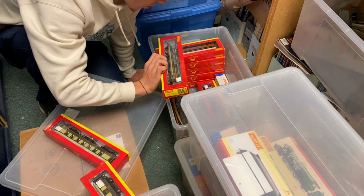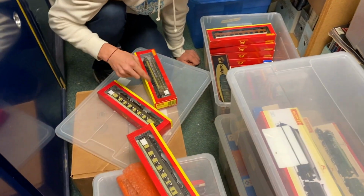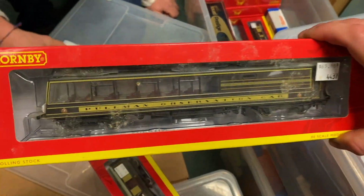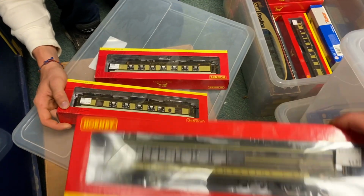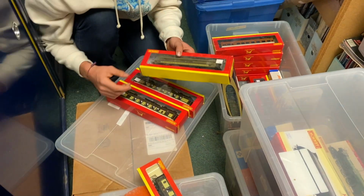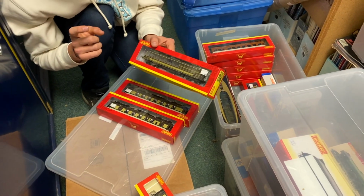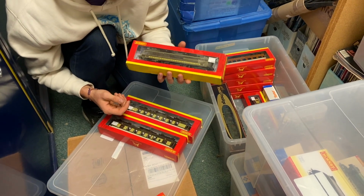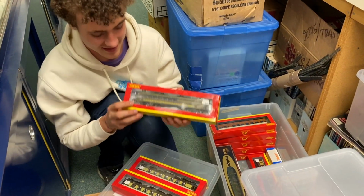Oh, this is the Flying Scotsman set. Oh my gosh. Wow, look at that. Here's the thing, right? I don't think it's the Flying Scotsman set, but when Flying Scotsman went to the US, I watched a video on this by The Unlucky Tug, so go watch that. They had a whole excursion in the States, and they brought a set of cars, and there was an observation car that looked just like this. It was awesome.